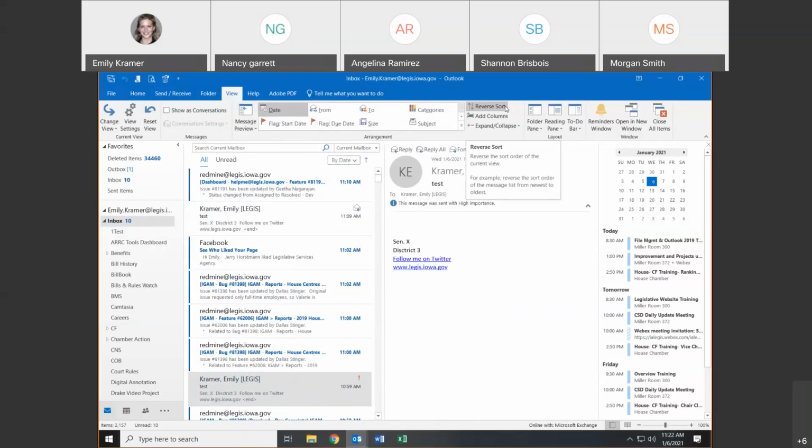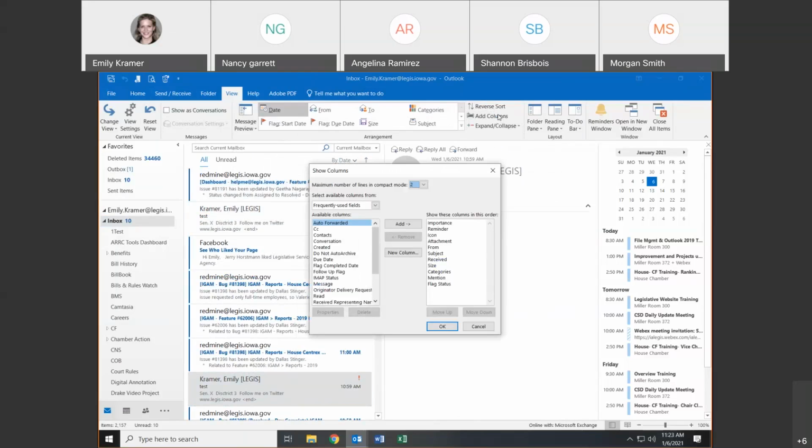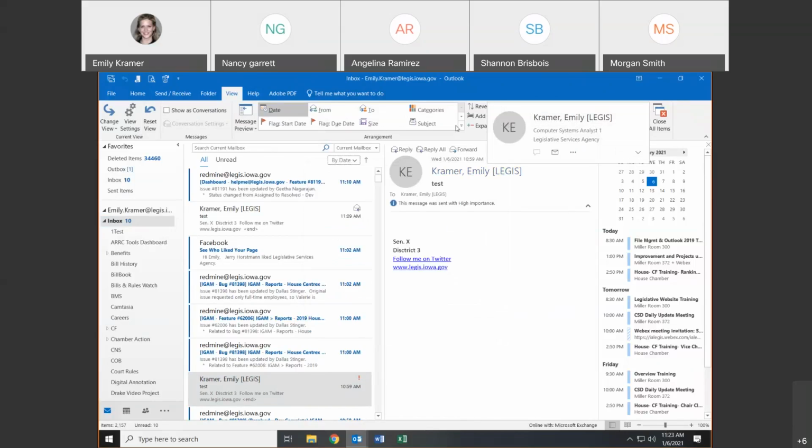Again, same thing, it just puts the oldest on the top or the newest on the top, depending. Add columns, if you want to add additional information about an email message. All of these are on by default. So if you wanted to see flag completed date, for example, you could add additional columns. Again, nobody really does that.